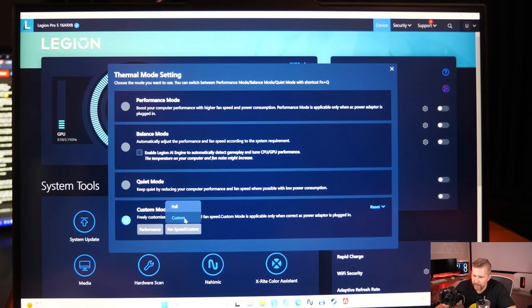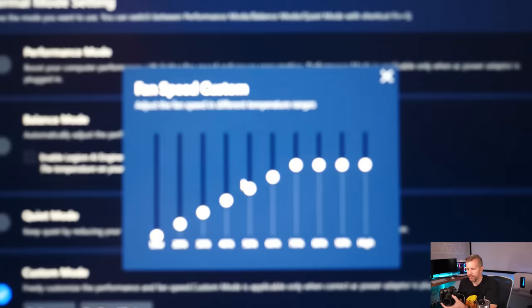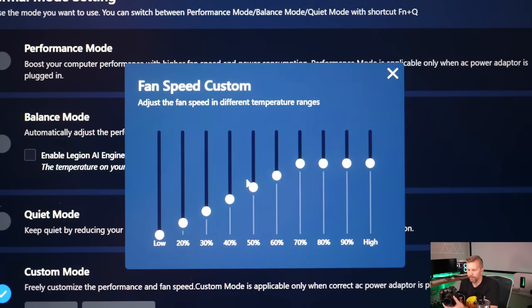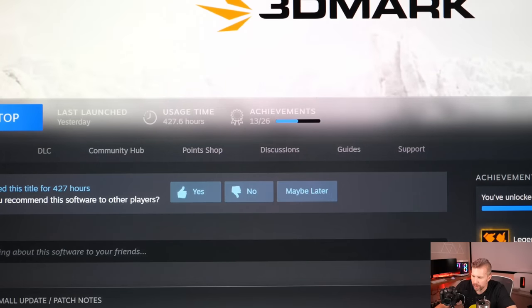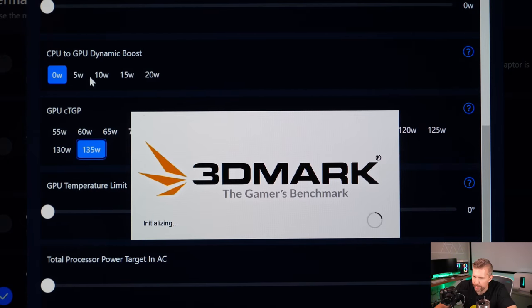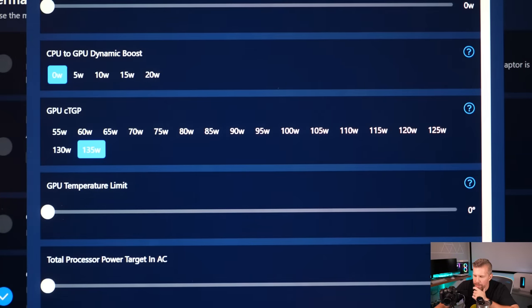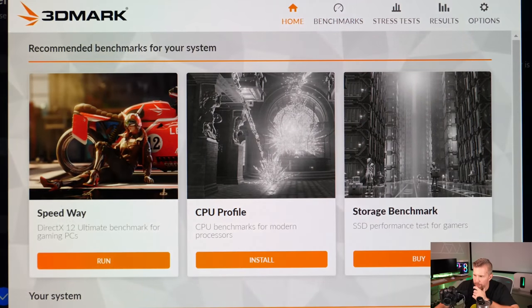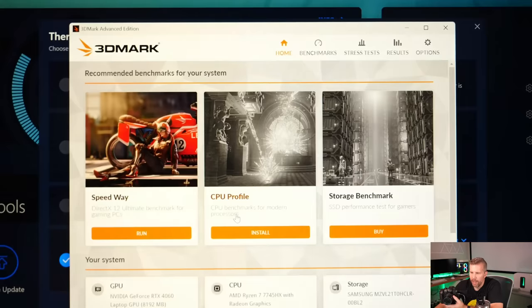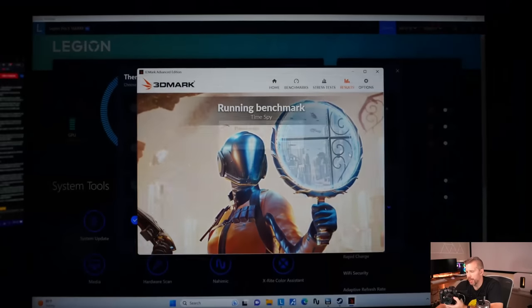We have fan speed custom. Here's your fan speed control, and you can see that you do have custom fan speeds. Let's go to 3DMark. GPU TGP, can we set it to 135 watt? I'm going to try clicking this 135 watt and see what happens. It's an option they have in their system, so why not set it? I have a feeling this is not going to impact performance much, but it could, so might as well test it. Let's just open up Time Spy and see if the TDP changes.